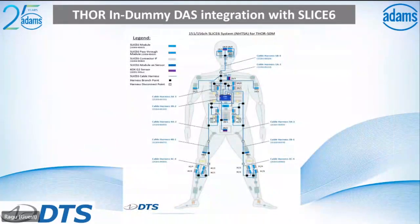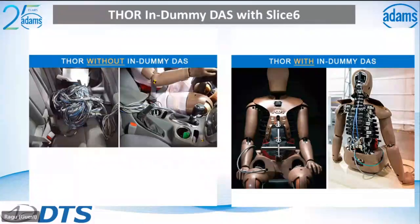This is the typical integration. The Slice 6 is integrated with the Thor dummy, 156 channels based on the US regulations, NHTSA, 50th percentile male occupant. The Thor in-dummy DAS with the Slice 6: the left side picture shows Thor without in-dummy DAS, and the right side picture shows Thor with in-dummy DAS.